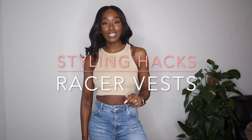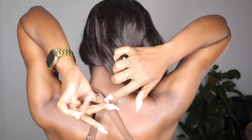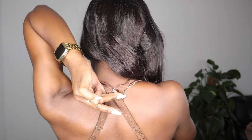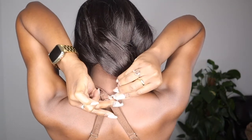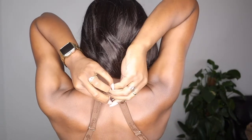My next hack is to hide your bra straps in racerback and racer front vests, basically. And that is just using a safety pin. To be fair, I have to give credit where credit's due. I did learn this one on TikTok. Basically, what you want to do is take a safety pin, preferably a decent size, it's quite big, and loop this around your bra straps at the back.